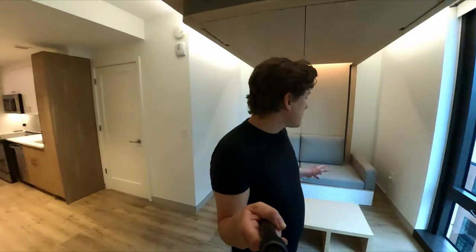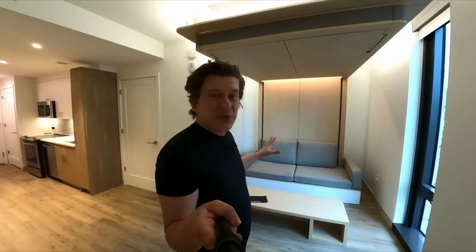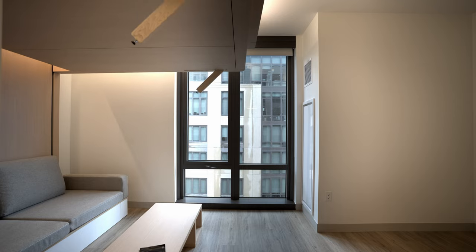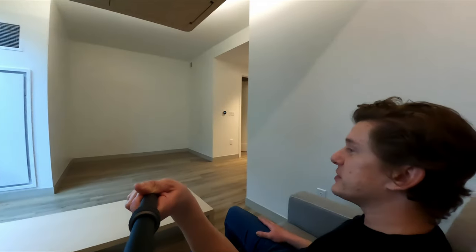So let's see, when we're in the living room mode here, you've got lots of floor space, nice comfortable coffee table. The cloud bed sofa really fits perfectly in that little space. And obviously we're up higher too, so you have better views. You can see a little bit of downtown Boston. It's pretty foggy today, but this is a really nice space from here. So, cloud bed sofa, you can sit, chill. You've got a perfect view over there for your TV.